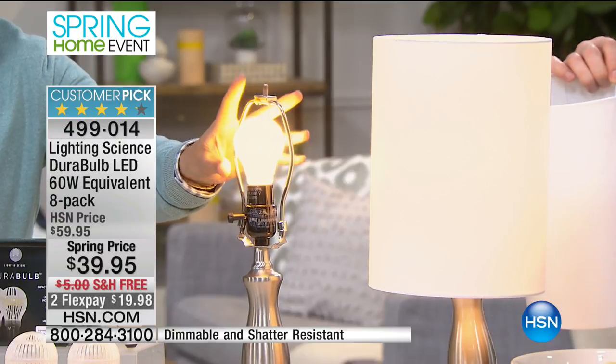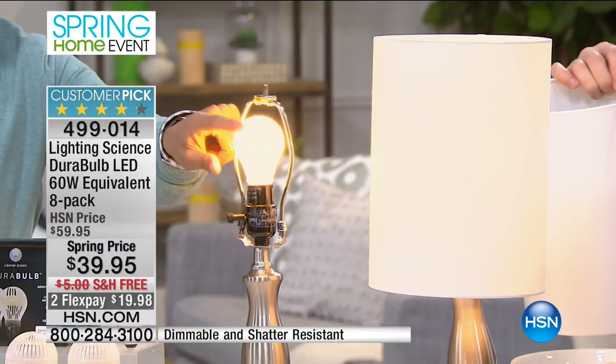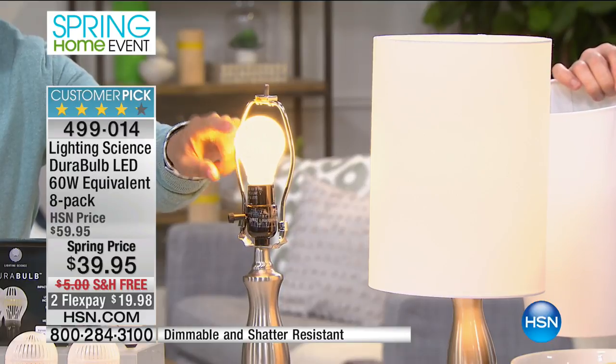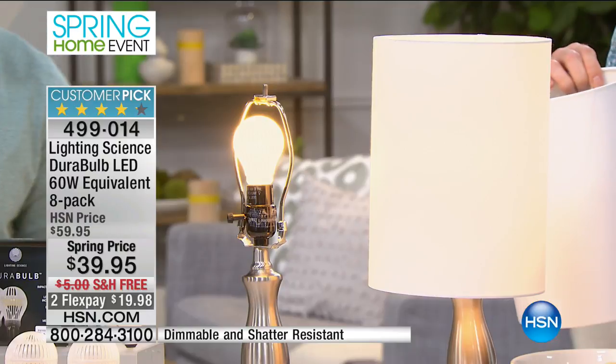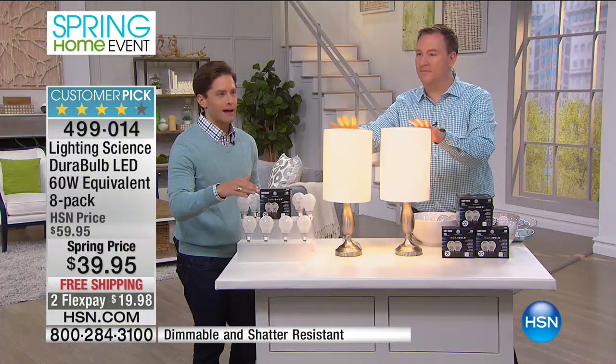is safer for the dogs, is safer for the kids, is not increasing your air conditioning bills in the summer months, is reducing your energy consumption by the amount of wattage space that it takes up and uses, and it's the safest bulb that you can buy. Today, our customer pick soft white 60 watt equivalent is at its best price ever.